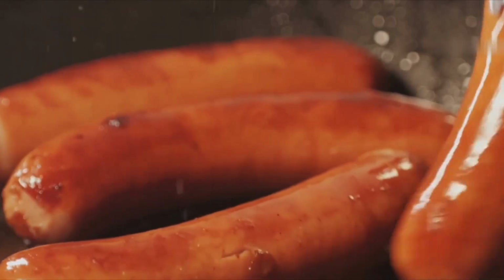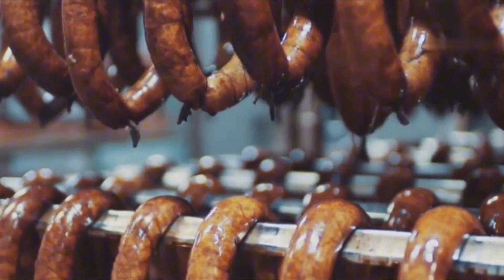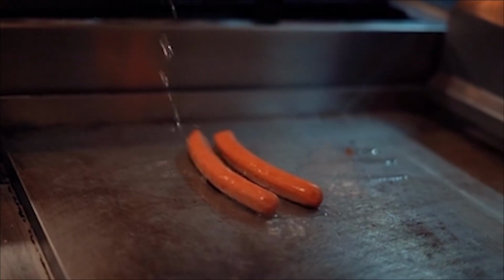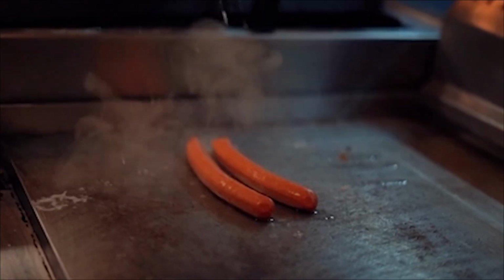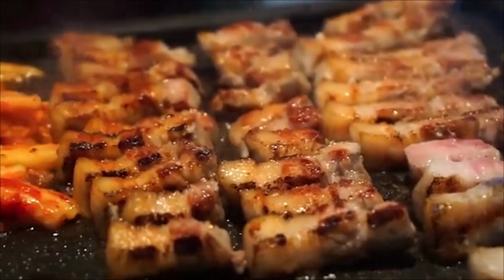Yet the essence remains the same. Sausages combine simplicity, accessibility, and taste. And perhaps that is why they have been on our tables for over 100 years, and will undoubtedly remain there in the future.